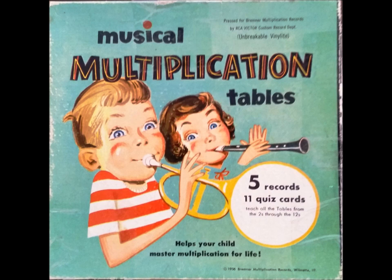12 times 1 is 12. 12 times 1 is 12. 12 times 2 is 24. 12 times 2 is 24. 12 times 3 is 36. 12 times 3 is 36. 12 times 4 is 48. 12 times 4 is 48. 12 times 5 is 60. 12 times 5 is 60. 12 times 6 is 72. 12 times 6 is 72.